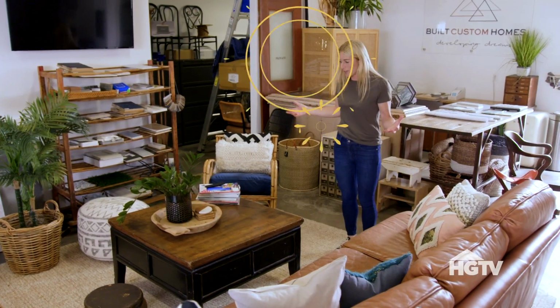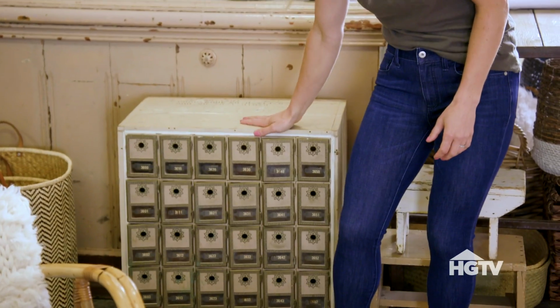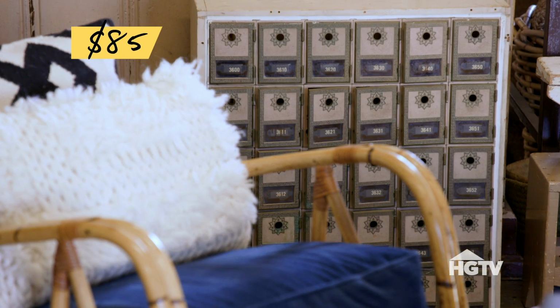This is all stuff that was either in the trash or that I've set aside for upcoming projects. So for example, this is an old mailbox. I don't know what I'm gonna do with this. I have yet to figure that out. And the cool thing is I was able to purchase it when I saw it. I know I love it. Someday you'll see this in one of my projects.